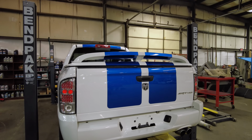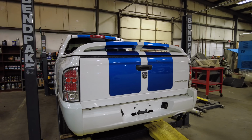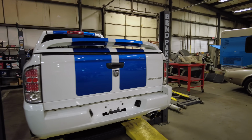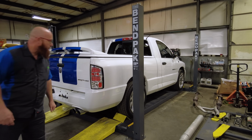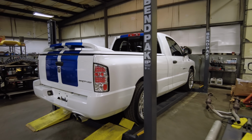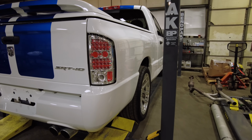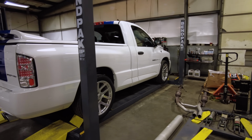But I really like the metallic blue stripes that go down the hood, the roof, and the rear tonneau cover, the hard cover. This thing looks like a brand new truck. Even all the lenses are crystal clear. It does have really sweet exhaust on it. It sounds amazing. Obviously we can't start it and let you guys hear it because the transmission is out of it. We're not going to do that.